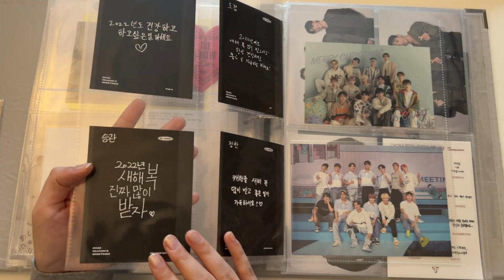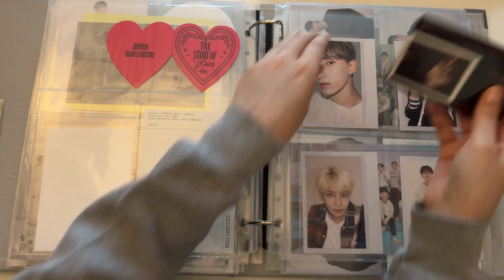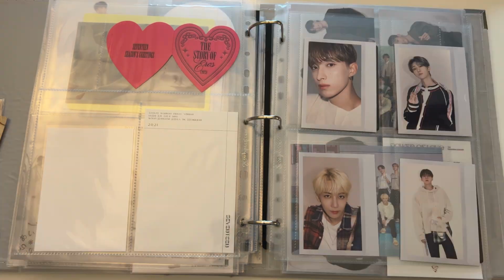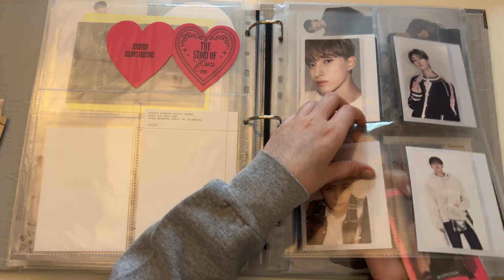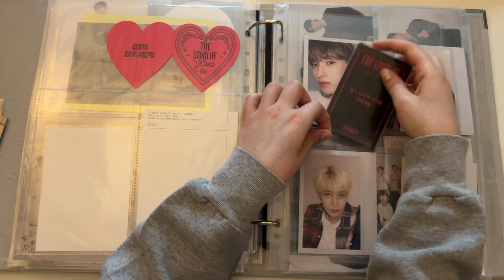I have all of their little Polaroid things from the last one, so maybe I'll just put these on the back. Even though it will hide the little stamp thing, I don't really care. So next year, I will definitely have to start a new page for this. For the season's greetings. Whatever large thing they decide to give us.